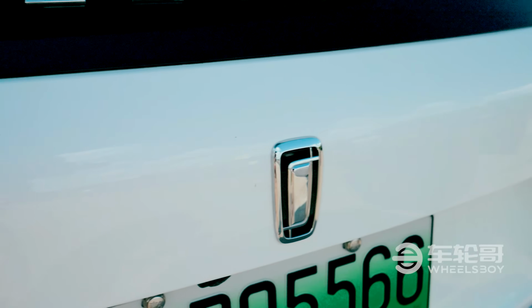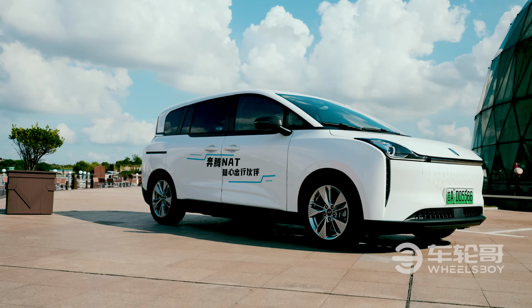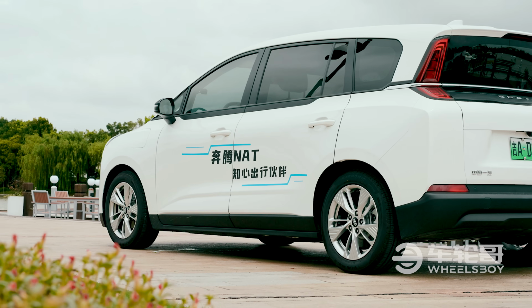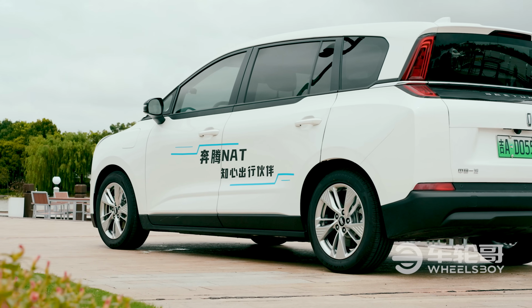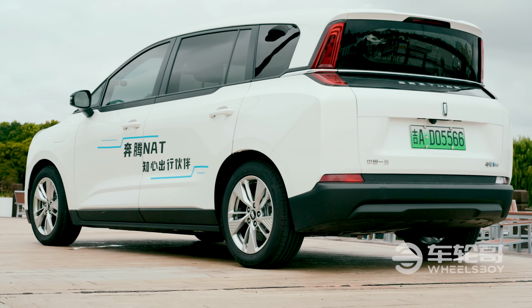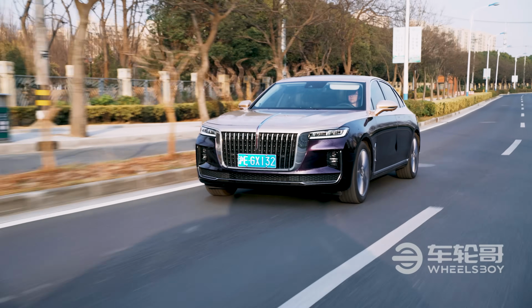The NAT is a product of FAW, or First Auto Works, and is sold under their Bestune brand. FAW, the company behind the NAT, is China's oldest automotive manufacturer. It is best known for producing some of the most luxurious and expensive cars that have ever come out of China, including the Hongqi H9 that we previously reviewed on this channel.